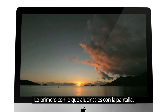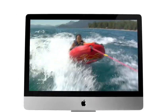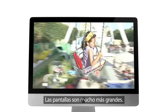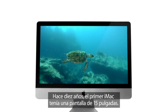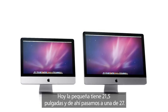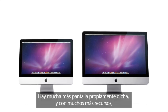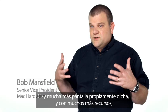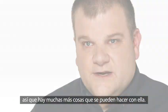The first thing you're going to be just blown away with is the display. The displays are a lot bigger. 10 years ago, the original iMac had a 15-inch display. Today, we start at 21.5 inches, and we go all the way to 27 inches. There's a lot more screen real estate there, and with so many more picture elements, there's so much more you can really do with that display.